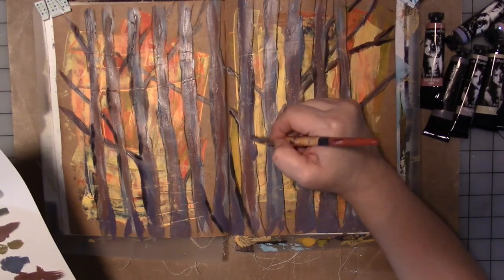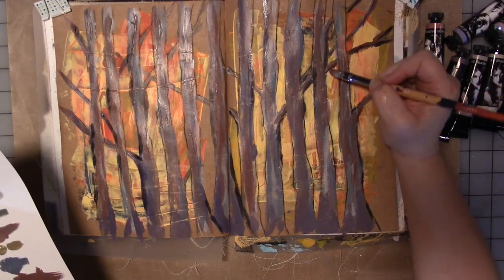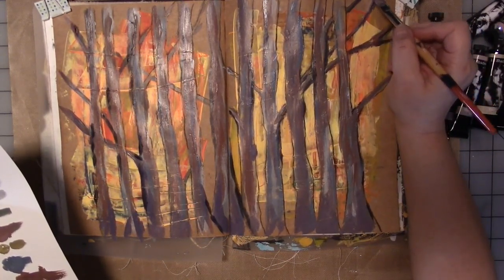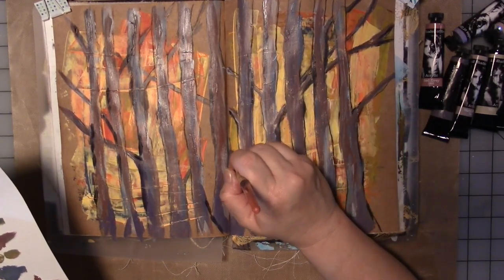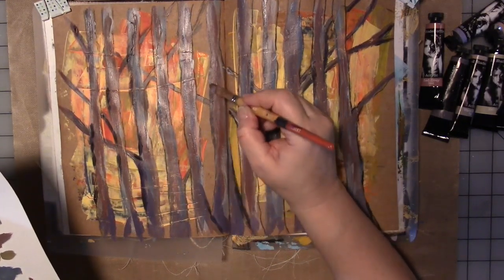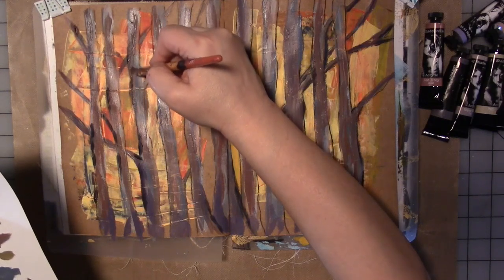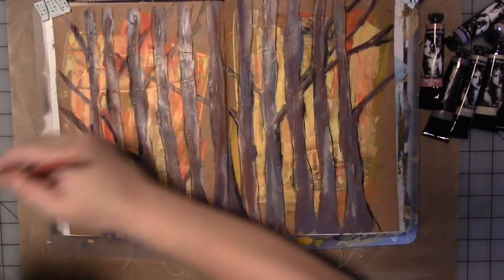So anywhere where lines are too sharp or too defined, you want to get some water in there and do some blending. This is about suggesting shapes rather than defining them. Just use a damp brush, rinse your brush off in your water. This paint is great because you don't generally need too much water. And even if it's a little dry, it seems to still blend really well. So I don't know, I really like this paint.